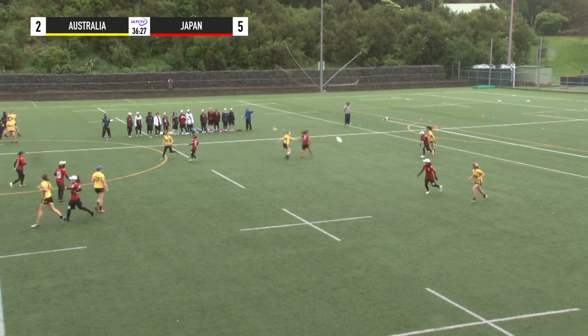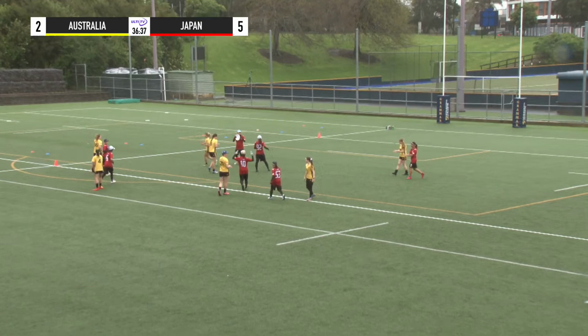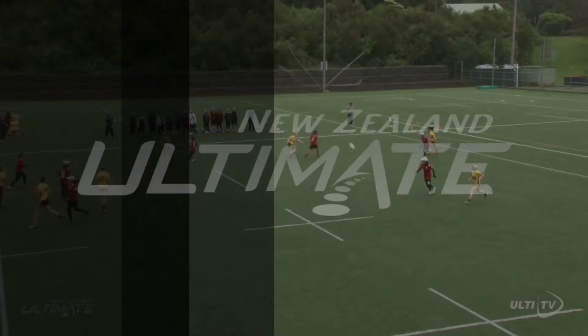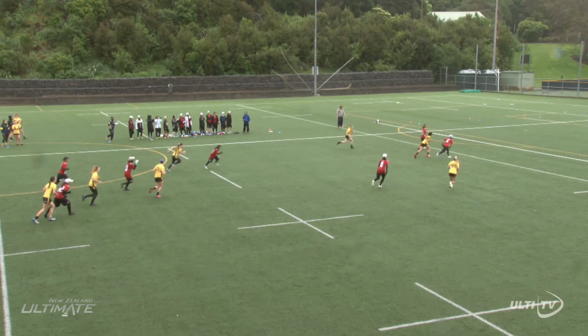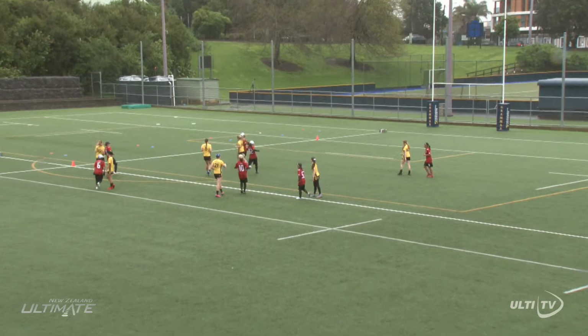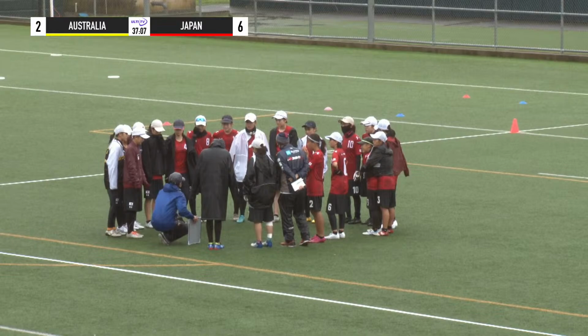Nida goes with a big run through D. Japan in great position to score and go 6-2. Threading one through. There it is. Some beautiful work by Japan as we go. We're going to see that again. There is the turn. Yoshida with a great backhand comes in a little bit low, but Abe was able to pull that one down for a great score. A timeout's been called by the Australian side.